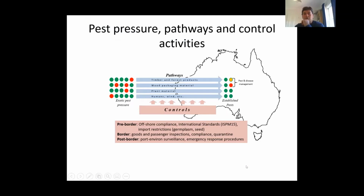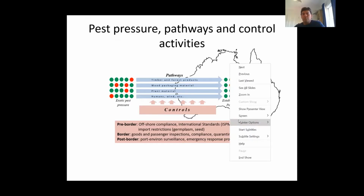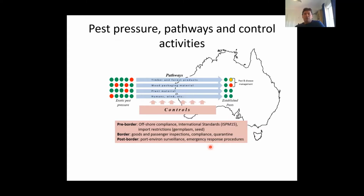So what I'd like to do is just start off with a brief intro into biosecurity and why we should be doing surveys for myrtle rust, why we're going to be doing a blitz for myrtle rust. So this is just a bit of a schematic looking at the pest pressures, pathways and control activities for exotic pests coming into Australia. So we know there's a broad range of pests outside of the country that could damage our native flora and ecosystems.